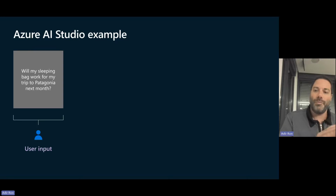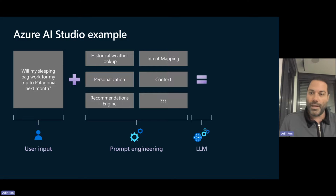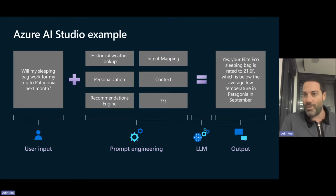But what we have here is not enough. It's not enough to answer this question because we need some additional data. And this is where most of the prompt engineering happens. And again, don't think about prompt parsing, because it's not about changing the prompt or the English. It's about ingesting additional data. So for example, I need historical weather lookup. I need to understand what will be the weather in Patagonia next month. I need personalization. So what did you buy? Or what are you intending to buy? I need a recommendation engine for the sleeping bag and its preferences, some intent mapping, context, and additional things. Only when I have all of those things together, and a lot of them require some real base engineering and dev work to call a lot of different APIs within my IP and external data sources, only then can I invoke the LLM and answer: yes, your specific one will be fittable because it's below the average low temperature.